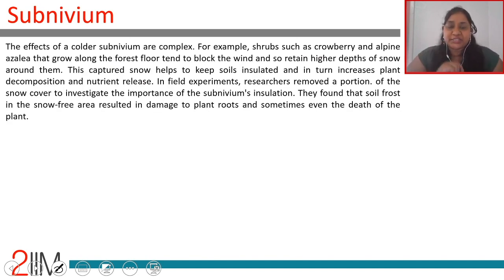The effects of a colder subnivium are complex. For example, shrubs such as crowberry and alpine azalea that grow along the forest floor. So now he's talking about plants and giving an example, tend to block the wind and so retain higher depths of snow around them. So shrubs tend to have higher depths of snow. This captured snow helps to keep the soils insulated, yes, because depth is good, and in turn increases plant decomposition and nutrient release.